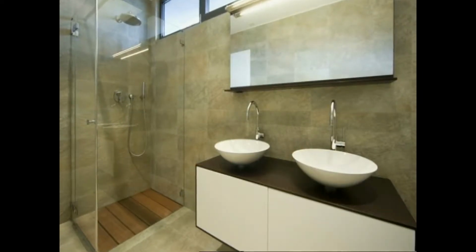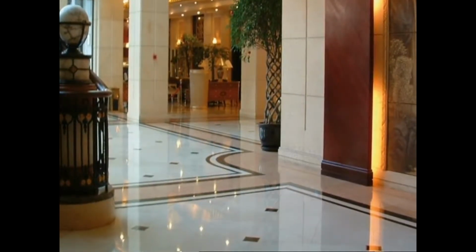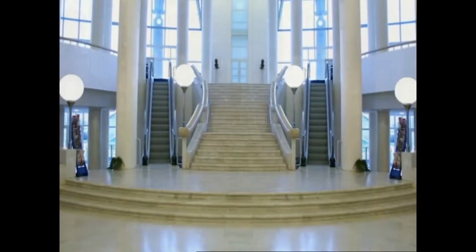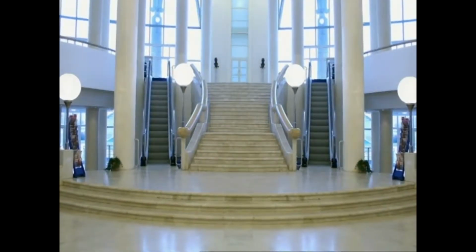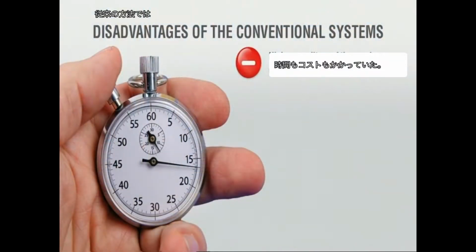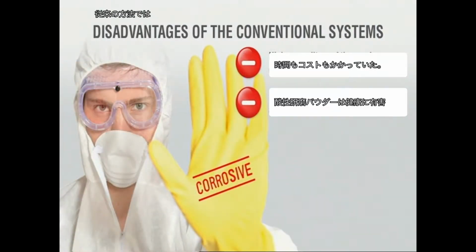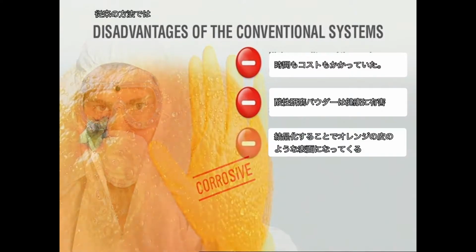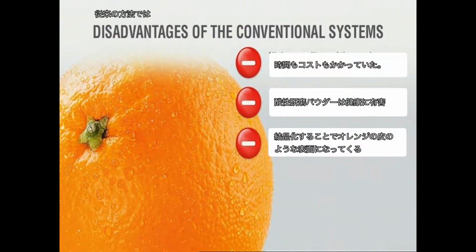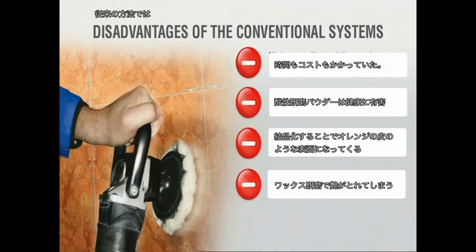Indeed, natural stones have for many years been ground and polished, but the conventional systems like grinding segments, crystallization or wax polishing always reveal significant disadvantages, such as high expenditure of time and costs if using grinding segments, health hazards if using acidic polishing powders, orange skin formation through crystallization, no permanent gloss with wax polishing.